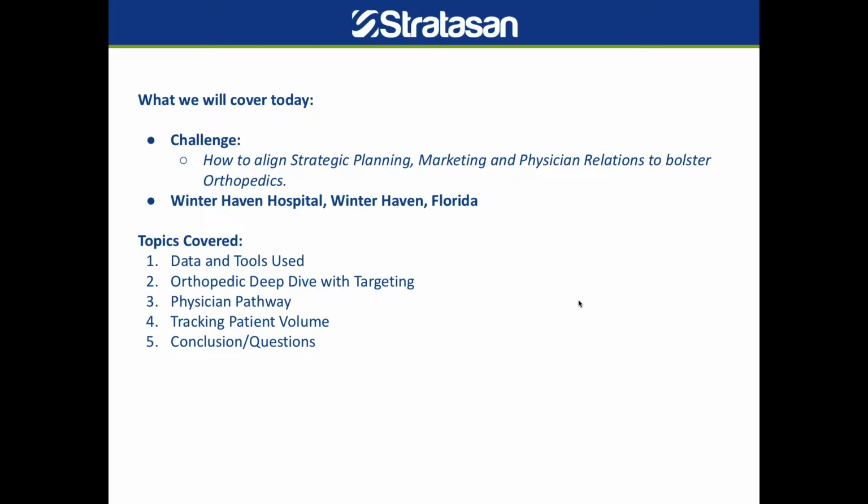We're also going to show you how to use those tools to create an orthopedic deep dive, with targeting. We're also going to work with you on how to use a physician relations tool to target specific physicians to increase growth of a specific service line. And then the fourth thing, which would be tracking your patient volume in real time. This is going to give anybody in strategic planning and marketing a real leg up to prove ROI and to make sure that your campaigns are doing well. We will then conclude and have an opportunity for questions here at the end.